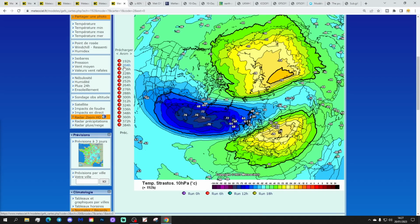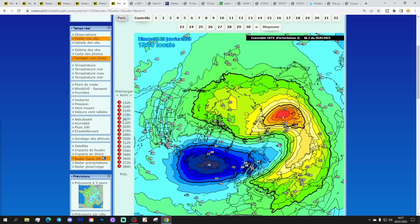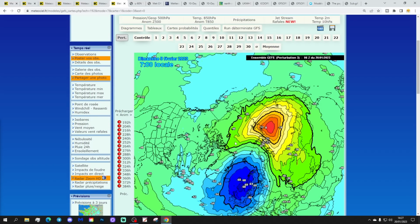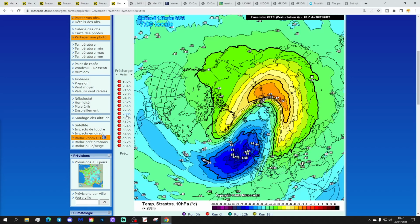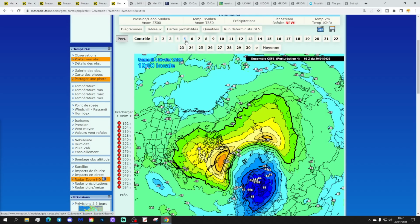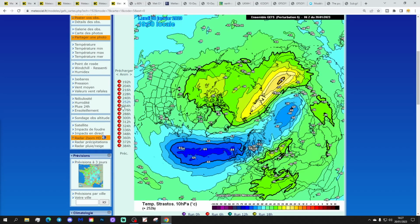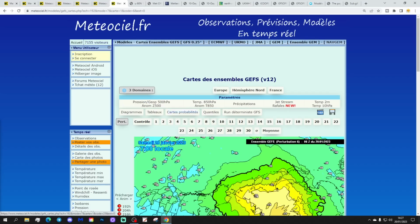Ensemble member number 2 looks like this. Again, very similar to the control. Ensemble member number 3, again, quite similar. Ensemble member number 4 looks like that, very similar. No split of the PV though, you'll notice. Ensemble member number 5 looks like that. Again, very much a displacement event.